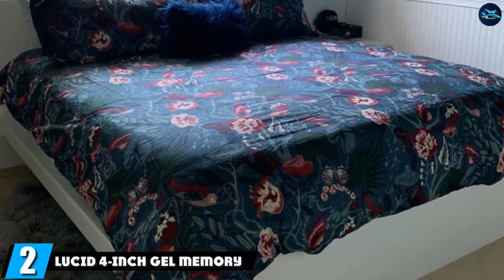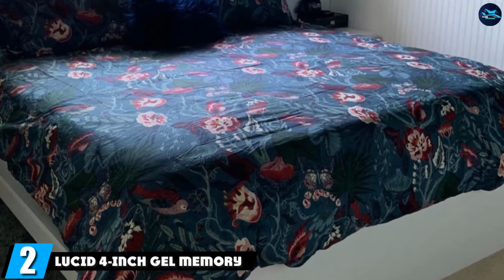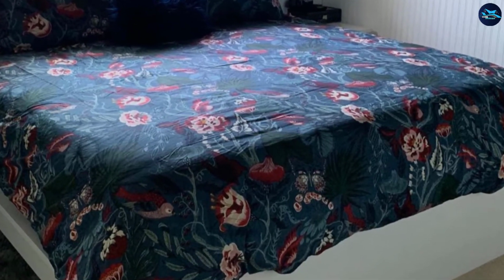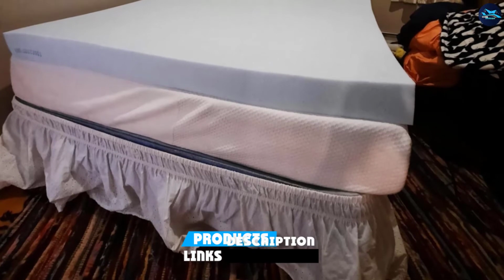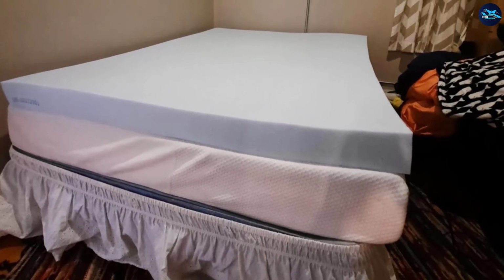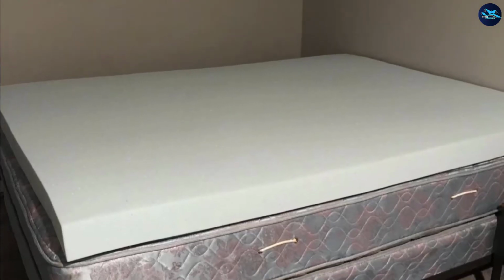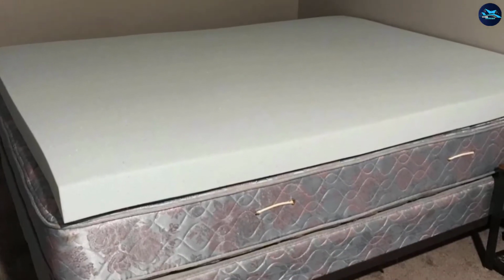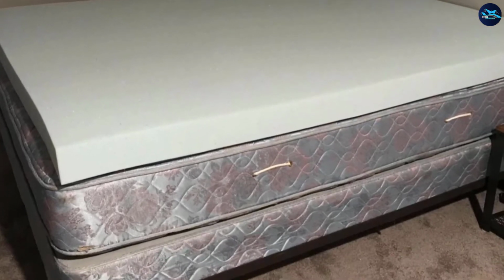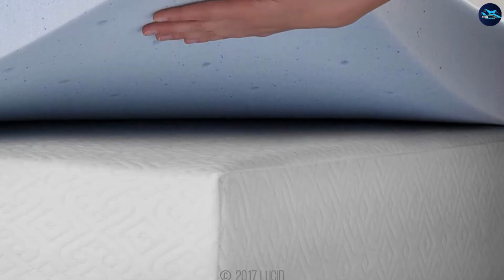Moving on to the next at number 2, we have the Lucid 4-inch Gel Memory Foam Mattress Topper. A cheaper option than the luxury Tempur mattress topper above, the Lucid gel memory foam mattress topper is a mid-range model that's well worth considering. Coming in at 4 inches deep, it's the thickest in our best mattress topper guide, and it's a great choice for adding cushioning comfort to a firm mattress. In fact, if you love the feel of memory foam mattresses, this is a must for you.